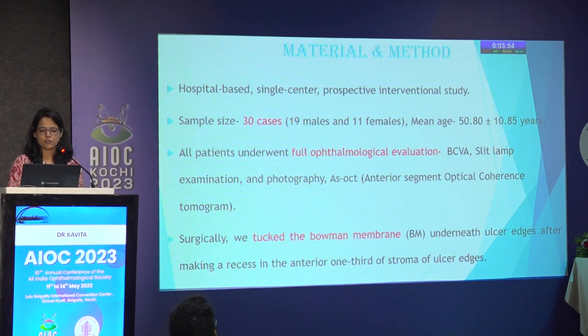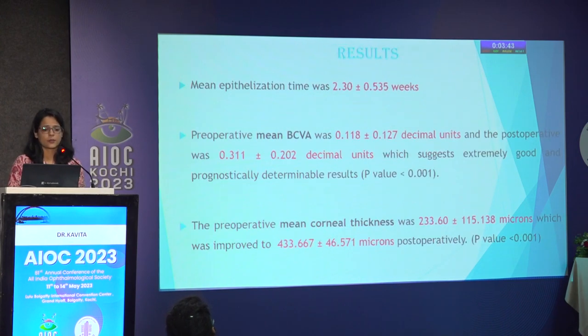All patients underwent full ophthalmological evaluation. Surgically, we tucked the Bowman's membrane underneath the ulcer edges after making a recess in the anterior one-third of stroma of the ulcer edges. The mean re-epithelialization time was about 2.3 weeks. The mean best-corrected visual acuity increased from 0.118 to 0.311.